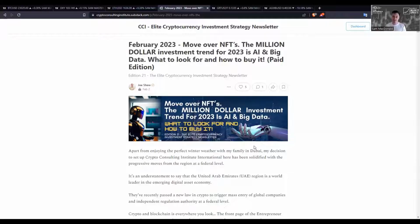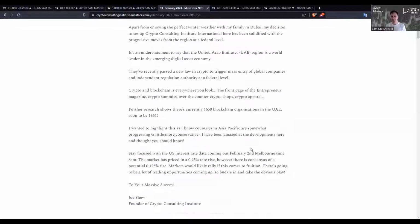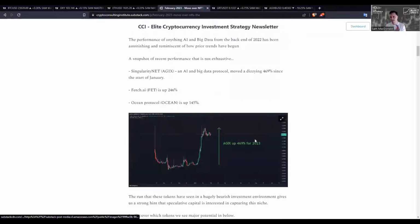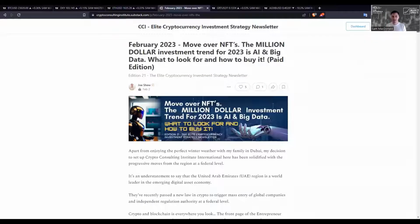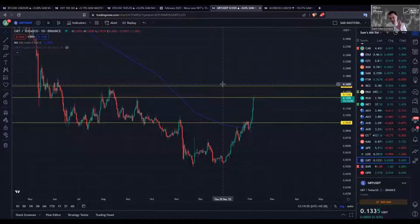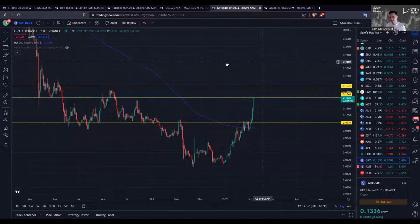I think that's super, super important, because right now there seems to be an overvaluation in quite a few tokens and not much substance. So you really want to pick apart everything and make sure you're investing at the right time and moving through the process correctly. But look, please read this if you haven't already. It will give you a massive leg up. And in this, I actually mentioned AGIX, the Graph token, and a few others that are absolutely pumping. So yeah, again, please go and read it. And it's all about identifying the trend early.